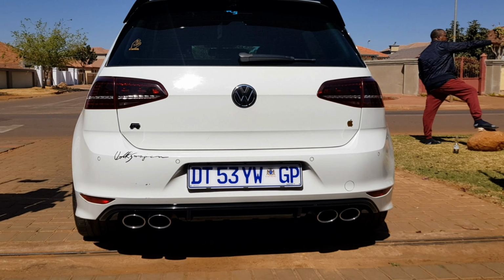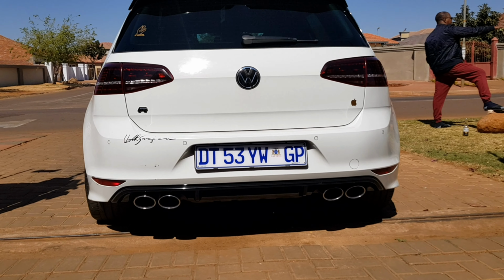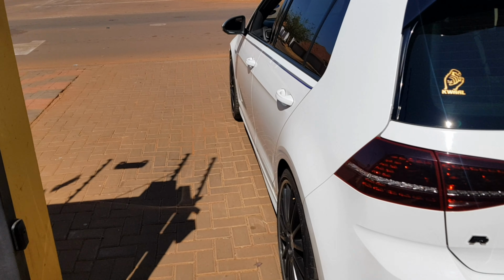Also, look at how massive these pipes are. It's funny to even think these come standard from factory. They're so huge. It looks so wonderful.